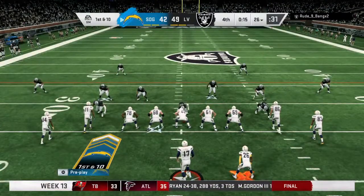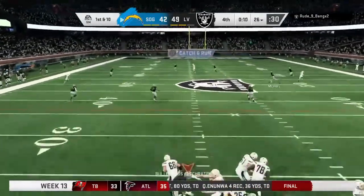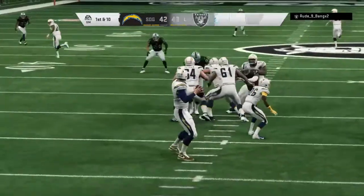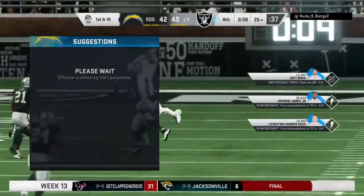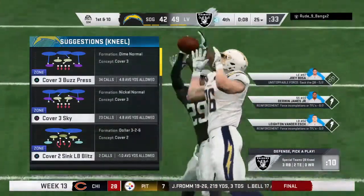Critical condition here, obviously. Got to hope to get something quick and then maybe take that shot deep. And once they do take the big shot, you've got to worry on deep. And, a crusher there as it's intercepted. LaMarcus Joyner with a pick. The Raiders take over 1st and 10 at their own 25-yard line.